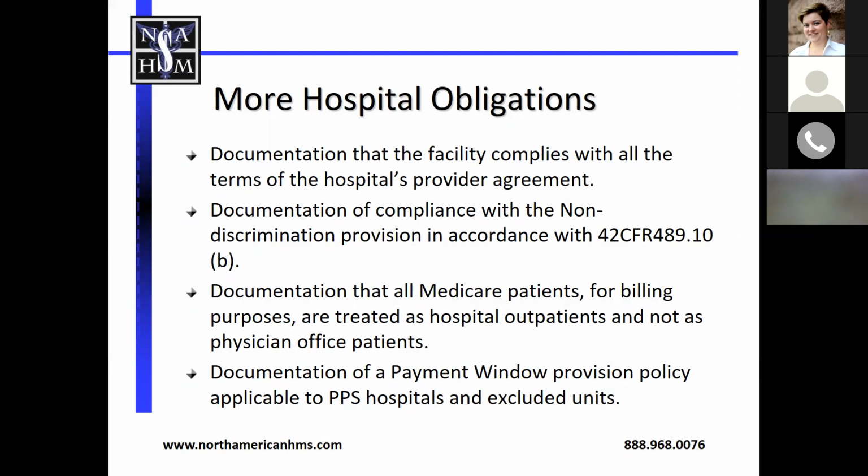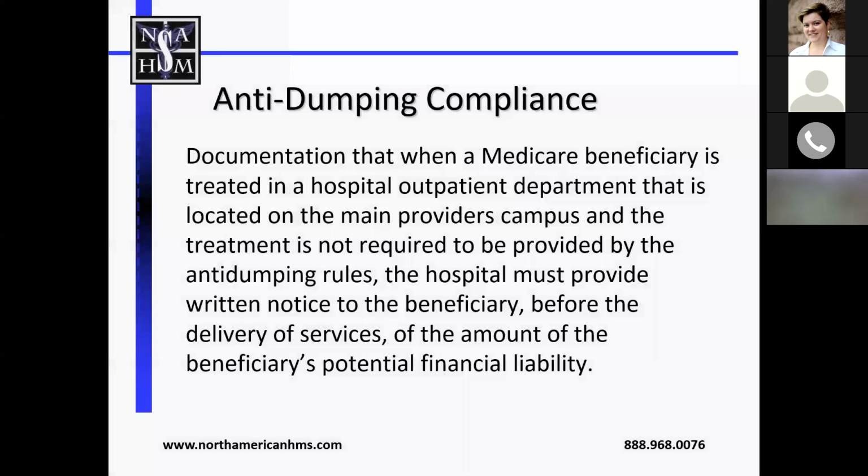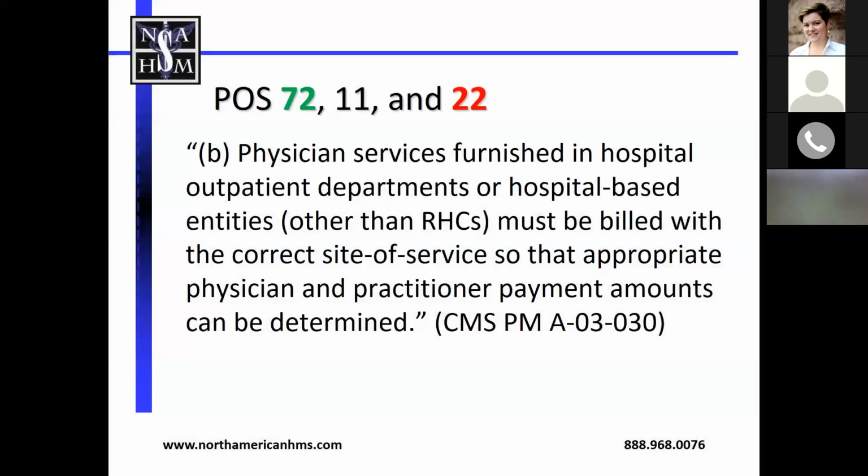So absolutely, we're a rural health clinic all day long, and I'm going to talk about that place of service here in a second. And ultimately, our payment window provision does not apply to rural health clinics. We don't dump our more expensive patients out of the rural health clinic and on somebody else, so we have anti-dumping compliance. And here's what I want to say. We're short on time here, so I want to get through these requirements and leave a few minutes for questions. But that place of service question comes up frequently.